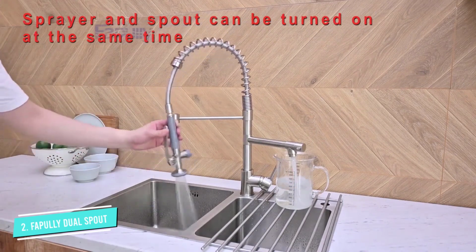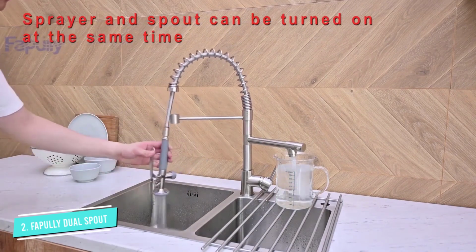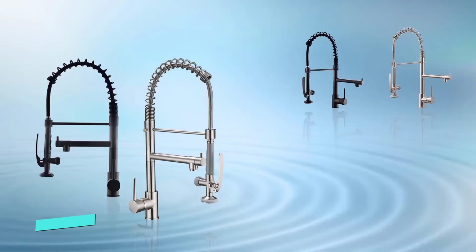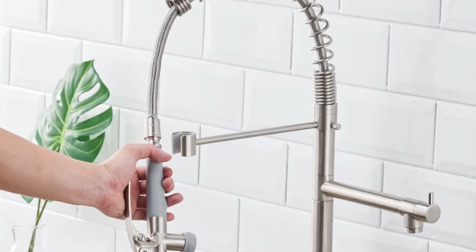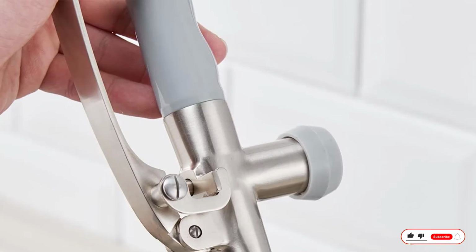Water won't come out when you turn the base handle, as with the typical faucets, unless you also open the desired outlet valves. In this case, they're the spray head and the pot filler spout.